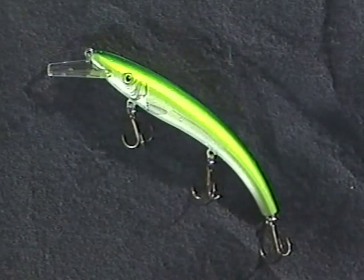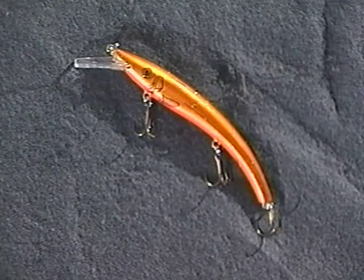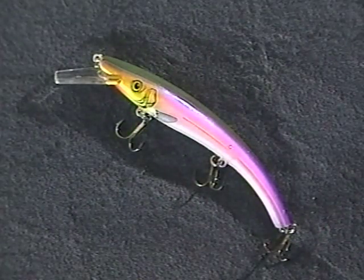During cloudy conditions, a less flashy hue attracts greater attention. Emerald shiner mimics the smallmouth's main diet, but don't overlook mud minnow when the bass are shallow, or the new iridescent shade when they move deeper.